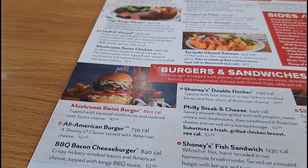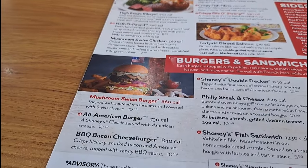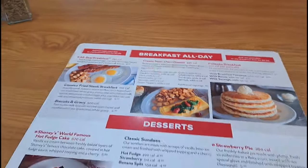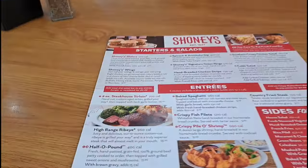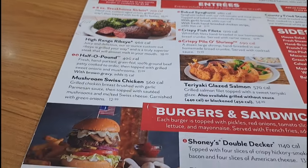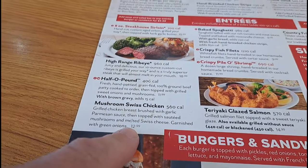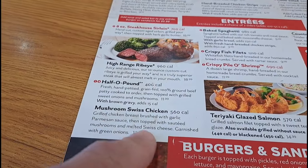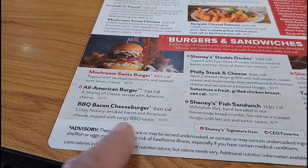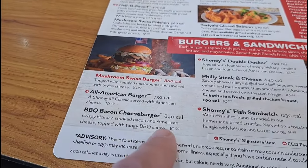And a mushroom Swiss burger, all-American burger. There's a whole other side with the breakfast over here. And the prices are very reasonable here. I don't have my glasses on, but the mushroom Swiss chicken is $12. And look at that, the bacon cheeseburger is $10 and change. So they're very fairly priced, wouldn't you say, Michelle?